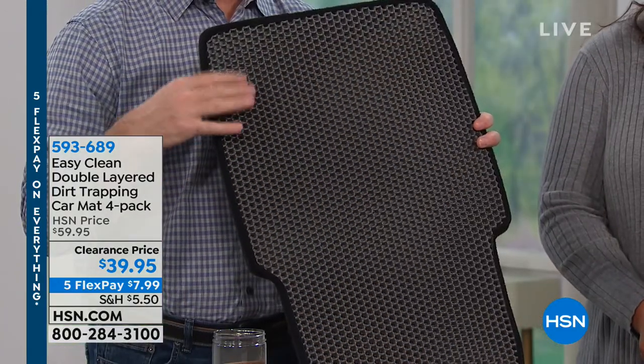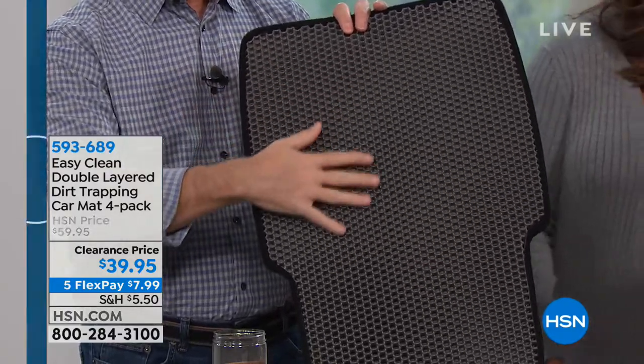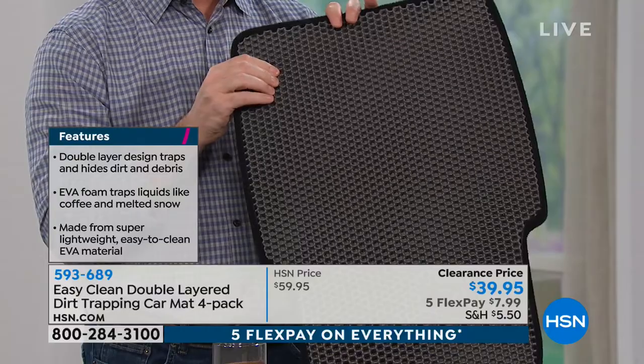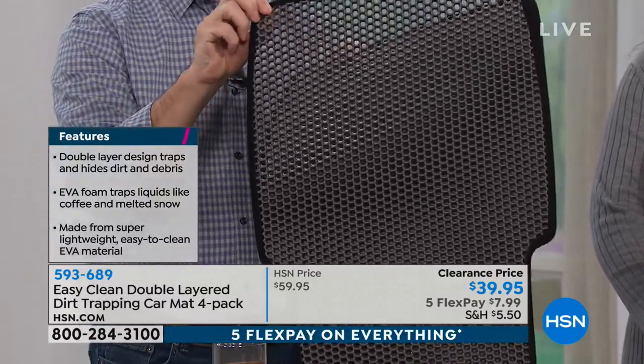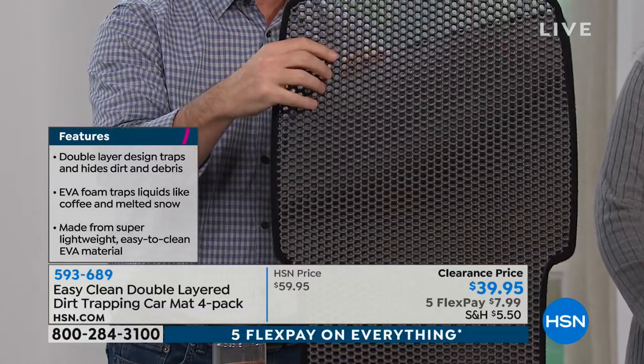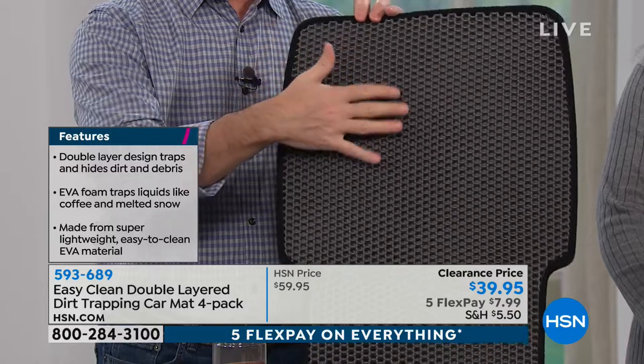You're gonna be able to rinse these off with a hose. They're made out of, you can see it's kind of a honeycomb design, and this is an EVA foam, so it's super comfortable on your feet. But then these are two-ply. You're gonna be able to look through there. Can you see that? How you can see right through those holes? And then it gets to this second layer. This is what's going to trap the dirt.